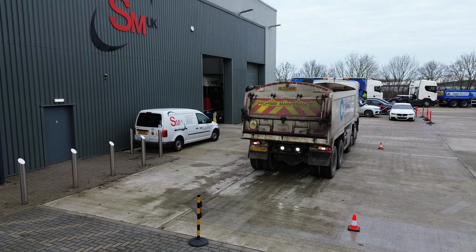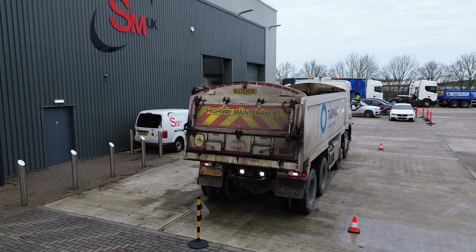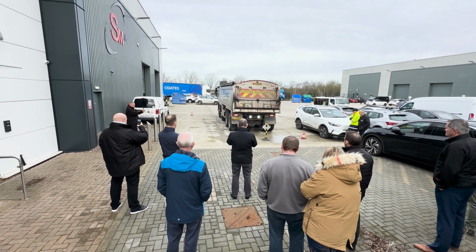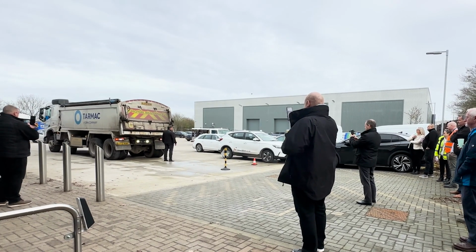There's a lot of different variations in bodywork on commercial vehicles, a lot more than cars. So in order to accommodate all those variations, you need to be able to program specifically to the job that vehicle's doing. So it can distinguish between a bollard and a person, and it will apply the brakes and prevent either damage to the vehicle or worse still.